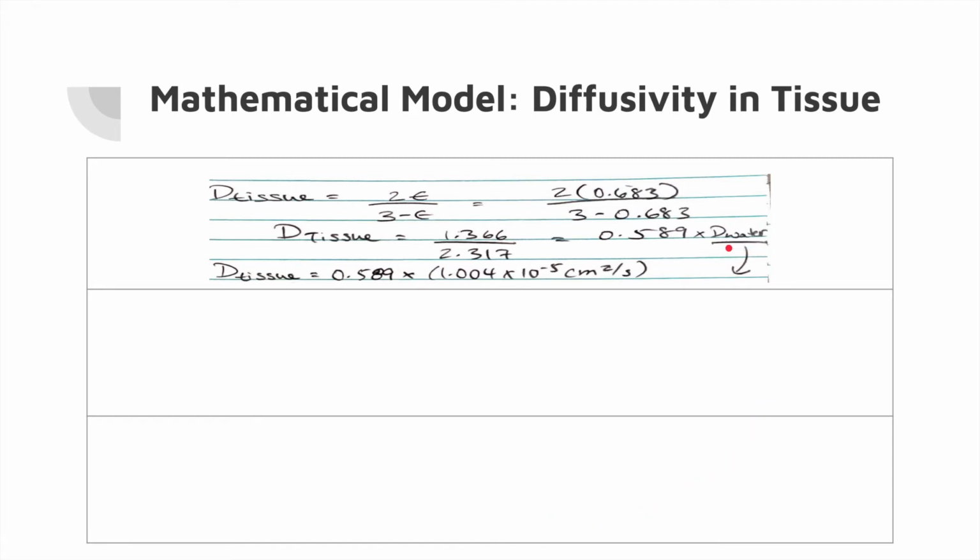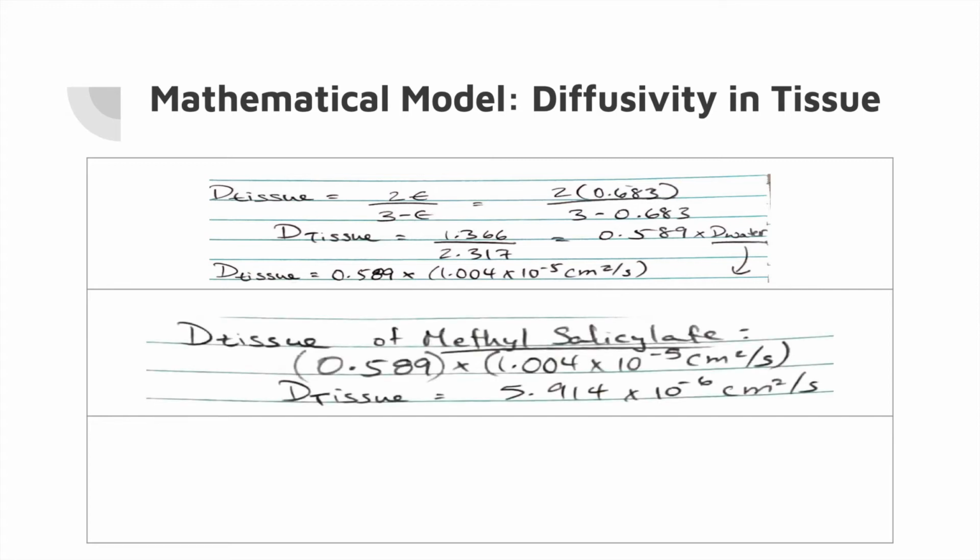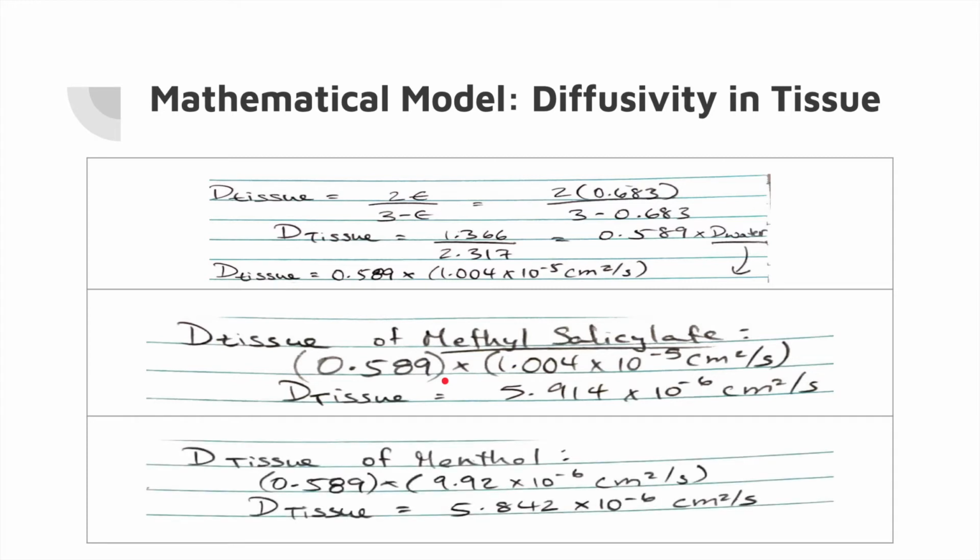As shown here, the porosity was 0.683 as mentioned in the beginning of the slide. That would be multiplied by 2, and then 3 would be subtracted from 0.0683, and the result would then be multiplied by each of the drugs' diffusivity within water. Using the calculations, we were able to calculate the diffusivity of methyl salicylate within tissues and the diffusivity of menthol within tissues.